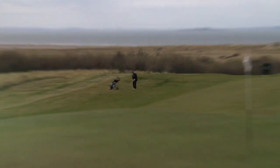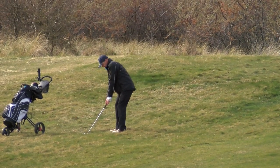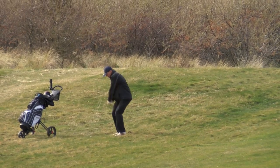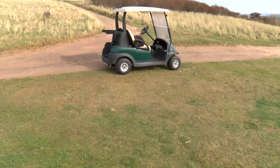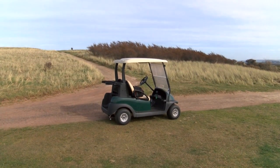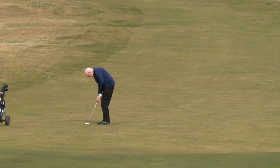But we can get back now to John Thompson, and John, well, after that shank, he heard the cameraman sniggering a little bit. John taking exception to that, and in fact he's trying to take out the cameraman altogether. Heading straight towards him, but, well, the cameraman just avoids it, but the camera buggy gets it. John Thompson, now just be warned, if you see him shank, don't snigger.